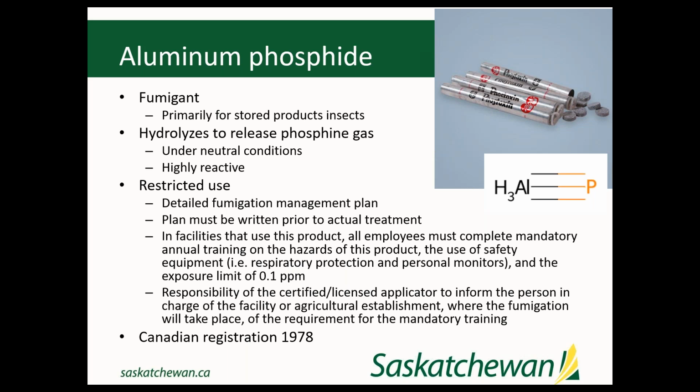And of the requirement for mandatory training. This stuff really is very dangerous, and there have been a number of cases in recent years of people accidentally poisoning their family, trying to get bedbug control in an apartment block, or just mistakenly using it improperly and causing severe problems. It's been registered in Canada since 1978. So it's a potent product, but holy heck, it's really quite a dangerous substance.